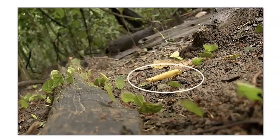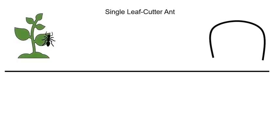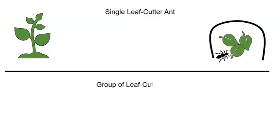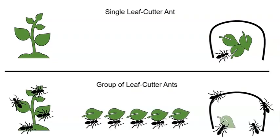Do you notice these two ants? Look at the huge piece they're carrying. By working together, they succeed at gathering the leaves that feed the fungus they eat. Imagine one single leafcutter ant doing this work all by itself. Building a tunnel all alone, collecting leaf pieces alone, and bringing them back to the tunnel alone. A group of leafcutter ants working together can do the work much faster. This group behavior helps the leafcutter ants survive by gathering more leaves in less time.